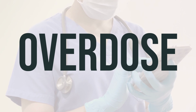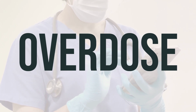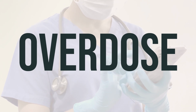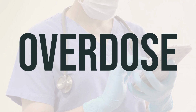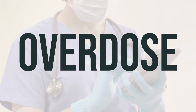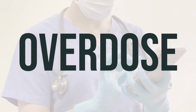If a person has taken too much of this medication and has severe symptoms like fainting or difficulty breathing, it is important to seek immediate medical attention by calling 911 or contacting a poison control center. In the U.S., residents can call their local poison control center at 1-800-222-1222, while in Canada, residents can call a provincial poison control center.